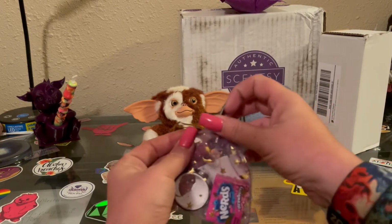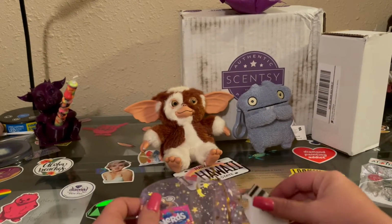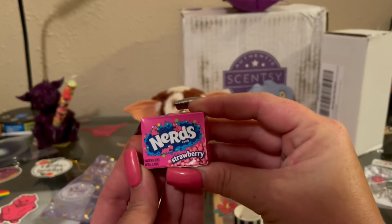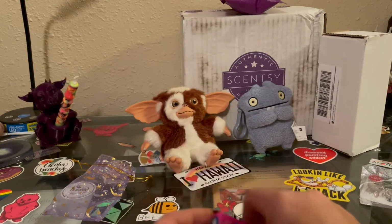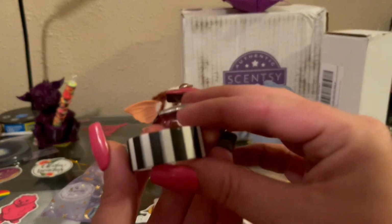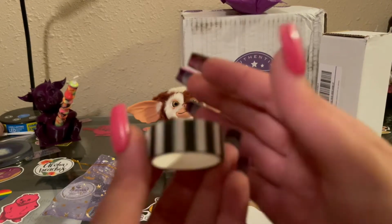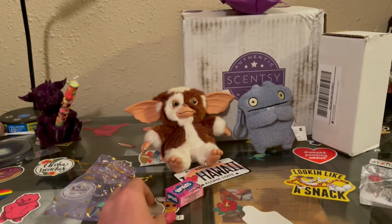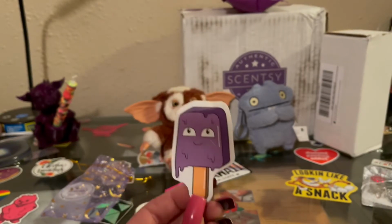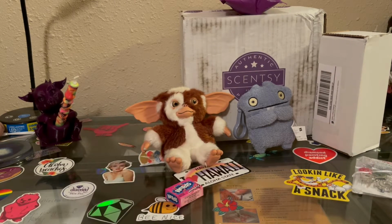As always, Jenny gives you these great, wonderful little bags. We have some Nerds. Awesome. Got some pinstriped washi tape, it's black, gray, and white. And we got a popsicle. It's melting! Sorry, I can't help myself. You know how I get with them stickers? It's not my fault, guys.